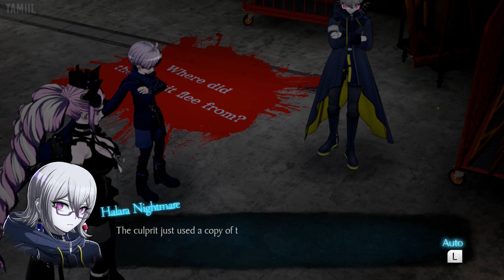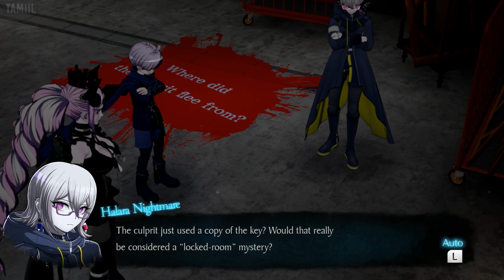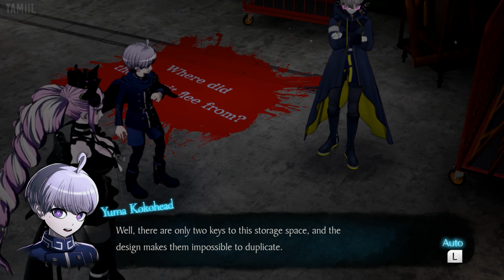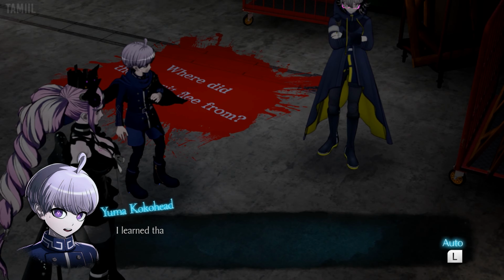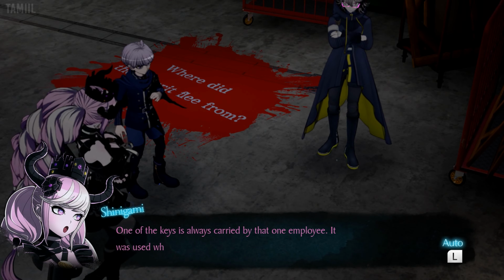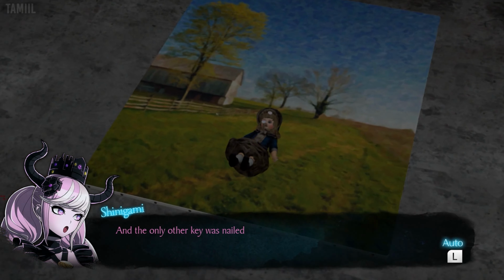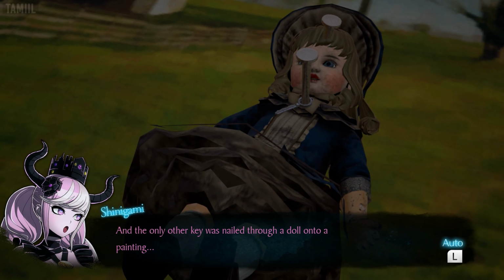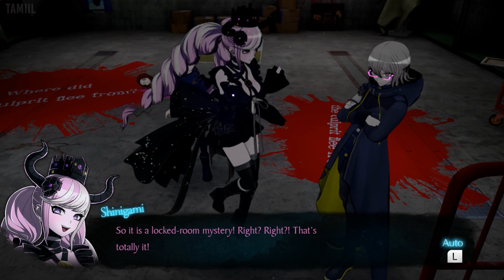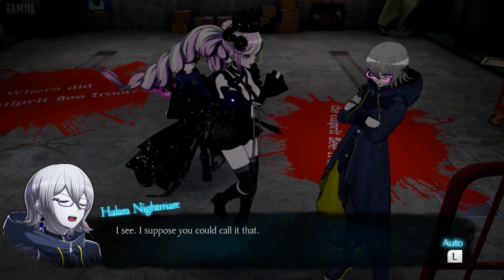The culprit just used a copy of the key? Would that really be considered a locked room mystery? Well, there are only 2 keys to the storage space, and the design makes them impossible to duplicate. I learned that thanks to you, Halara. One of the keys is always carried by that one employee. It was used when the body was first discovered, right? And the only other key was nailed through a doll onto a painting. So, it is a locked room mystery! Right? Right? Oh, that's totally it! I see. I suppose you could call it that.